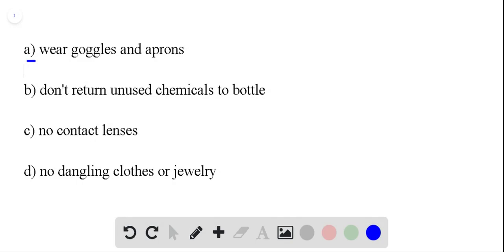So for example, part A is talking about wearing lab aprons and goggles. Different labs actually have different required personal protective equipment, or PPE. That might include lab glasses or lab goggles, gloves, aprons, lab coats, or just clothing that covers exposed skin.